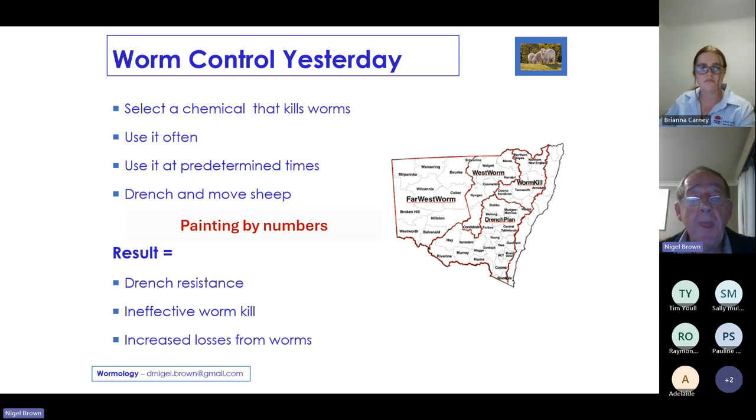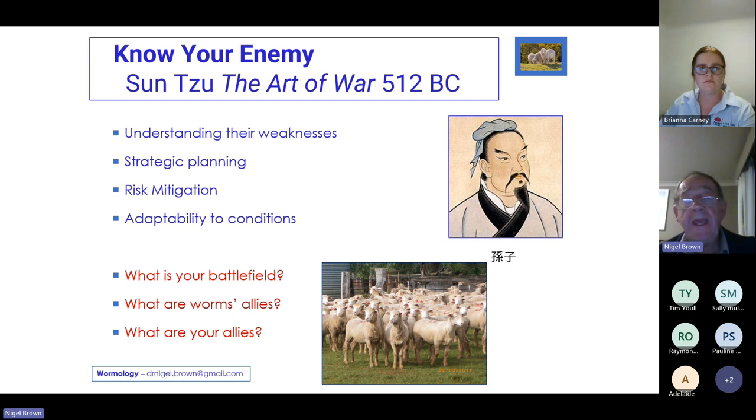So some clever individual went back and looked in history about fighting wars. And he came across this chap, Sun Tzu, who in about 512 BC, so a couple of thousand and a bit years ago, wrote a work called The Art of War. It referred to understanding the weaknesses of your enemy, strategic planning, risk mitigation, and adaptability to conditions. I think that's very apposite for what we're talking about now, which is sheep production. So what is your battlefield? What are the worms' allies? And what are your own allies when it comes to this battle, which is what it undoubtedly is against the worms?